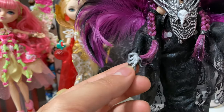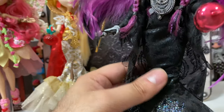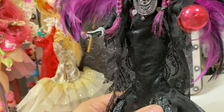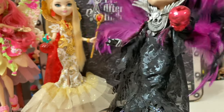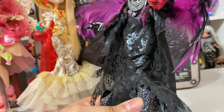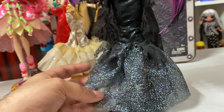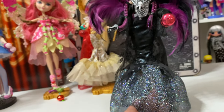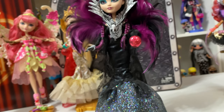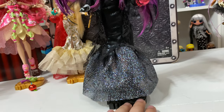And then this ring. It's kind of reminiscent of something that she wore on her original doll. And this dress. You can't really see it, but in person, it's purple and black and silver. Oh, there you go. Yeah, it has all this holographic detailing in it. It's so gorgeous. The feather design. And then this mermaid skirt. I feel like that's what Ever After High was like, we're going to give them mermaid dresses. I feel like I've never seen a mermaid gown done correctly on a fashion doll.